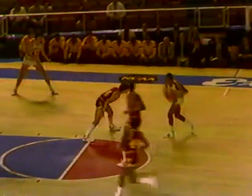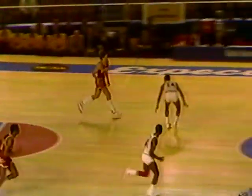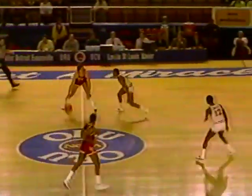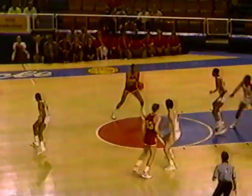Taylor coming the other way for Ohio State. Wide open inside, Hopson, and he lays it through. Hopson puts the Buckeyes up by 2. Jeff Hornacek trying to go cross court over a 7-footer. A no-no. Into the hands of Peterson. Sam Hill trying to make moves on the 7-footer.